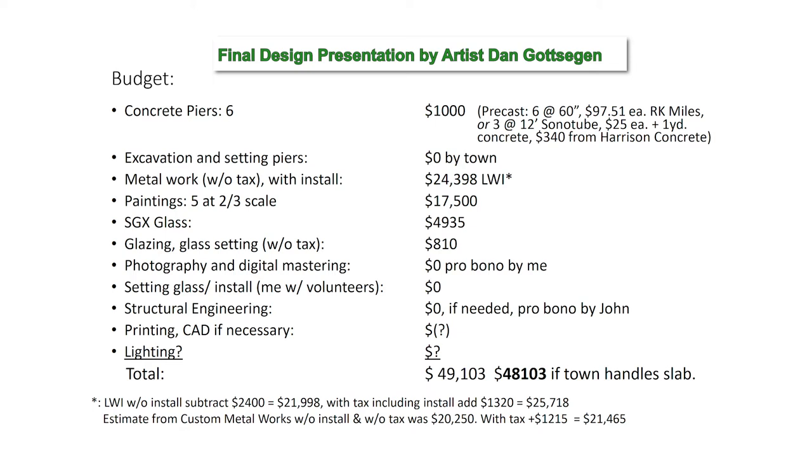This also includes some on-site welding, which is part of the install that they're going to have to do for the angles of it. I have to charge for doing my paintings. It's hundreds of hours of my work, so it's cheap. And I'm not doing the paintings full size. I'm going to do them two-thirds size. That allows me enough scale so I have room to manipulate the brush, but it's less expensive because I can use less paint, as long as I have enough room to work.